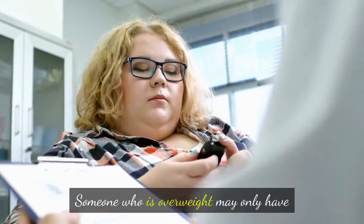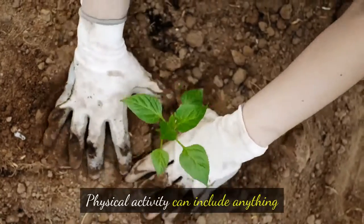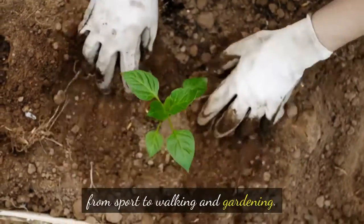Someone who is overweight may only have to walk up a slope to get this feeling. Physical activity can include anything from sport to walking and gardening.